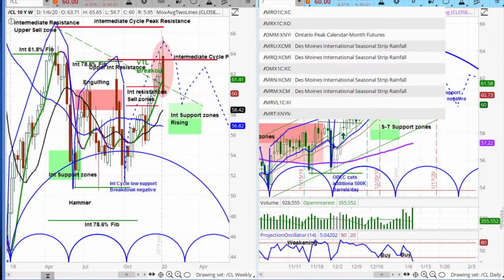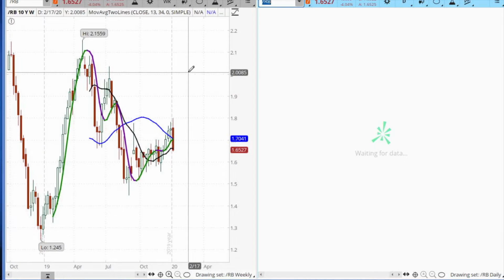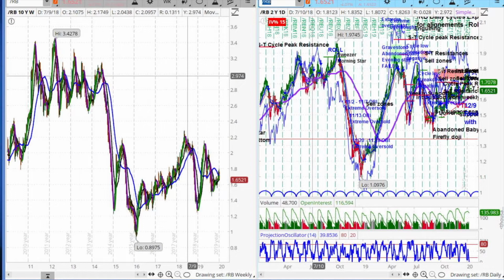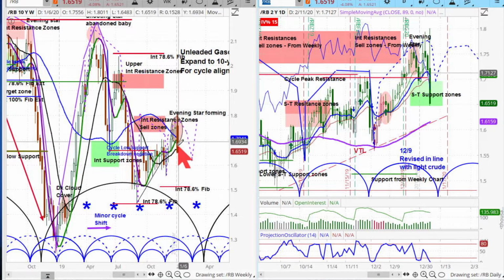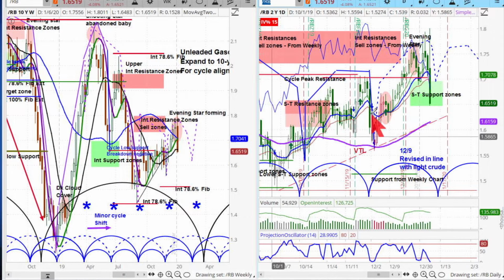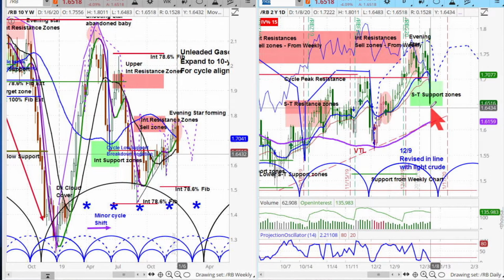We'll look at gasoline now, /RB. And let's just bring these in so you can see quickly on the side by side. You'll see similar action in here as you had this big evening star formed right there on the weekly. And now what looks like this decline in here right down to the bottom of those support zones. So let's just blow this up and see how this looks.